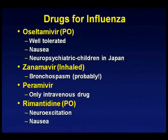When your patient's in the ICU, your choices are really zanamivir, which can only be given inhaled, and that causes bronchospasm, so that's almost always a concern. Or if you want to give IV, there is an IV Tamiflu and IV zanamivir that are under investigational use. Peramivir is available. You can get that through the manufacturer, and that does appear to be a well-tolerated active drug, but hospitals don't keep this in stock.